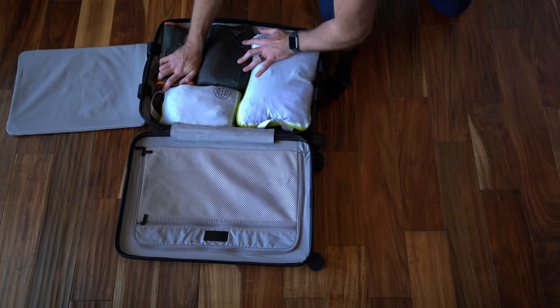I've been a carry-on only packer for probably a decade now, and packing cubes have been a pretty consistent part of my repertoire.